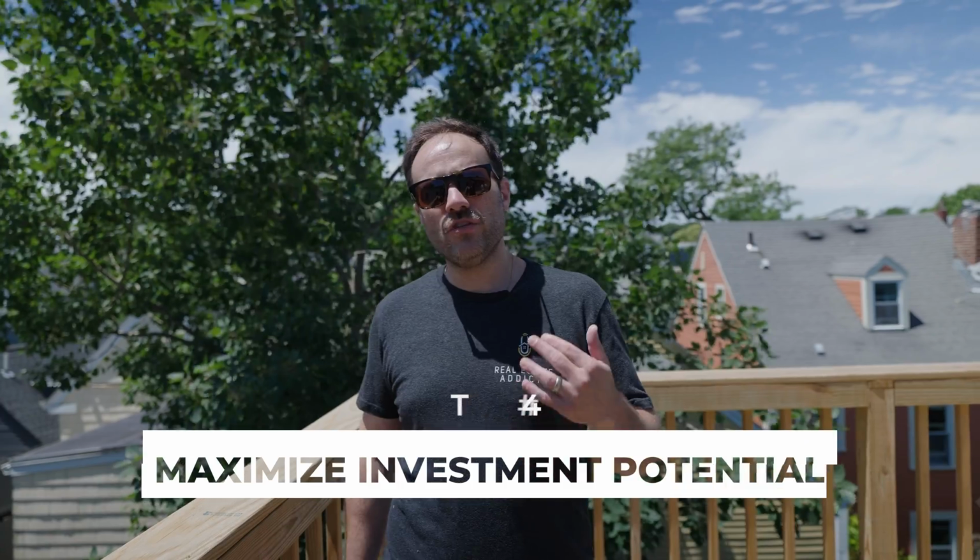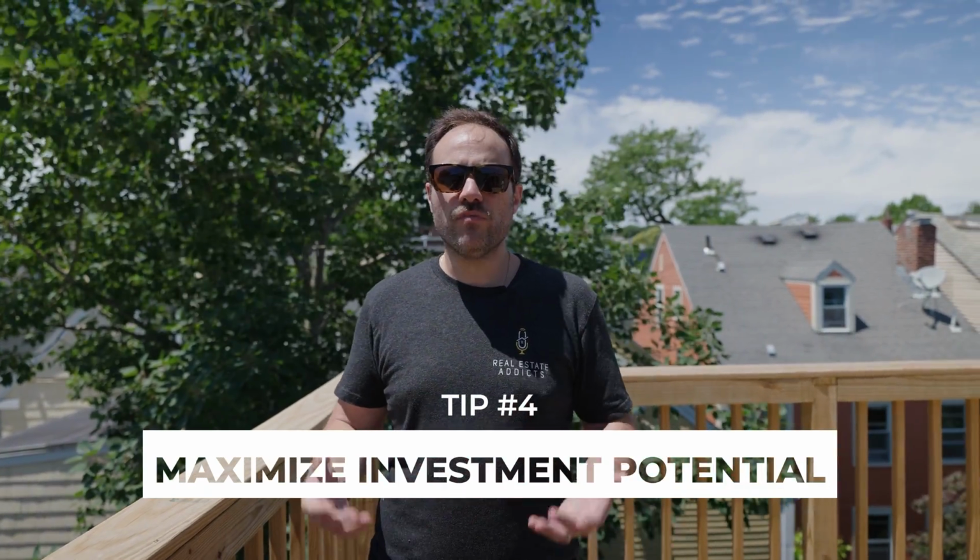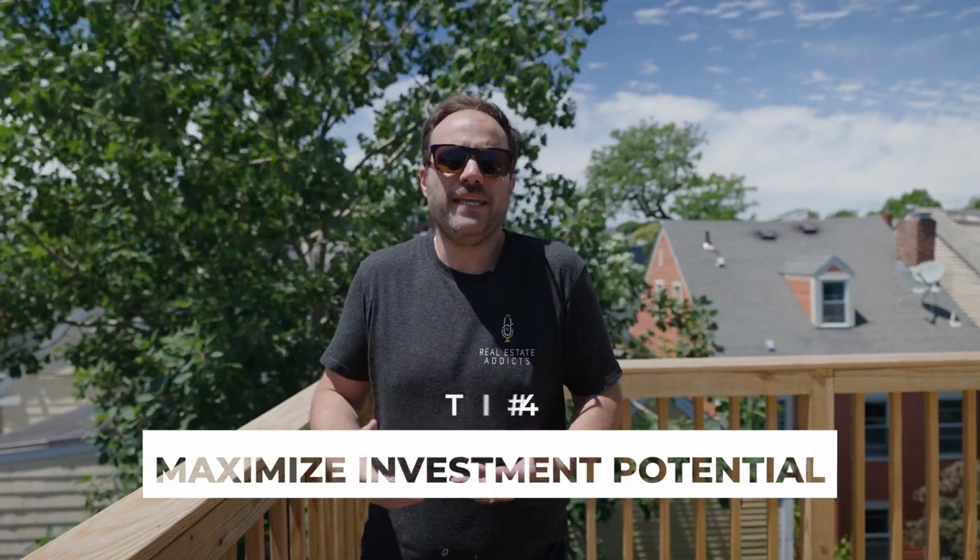Let's jump outside. I gotta check out the deck, make sure that that's looking good, and we'll get into tip number 4. Tip number 4, maximize your investment potential. You want to make sure that you're getting the most rent you possibly can for a unit. Any upgrades that you can do or any capex that you can do to maximize your rental potential is huge.